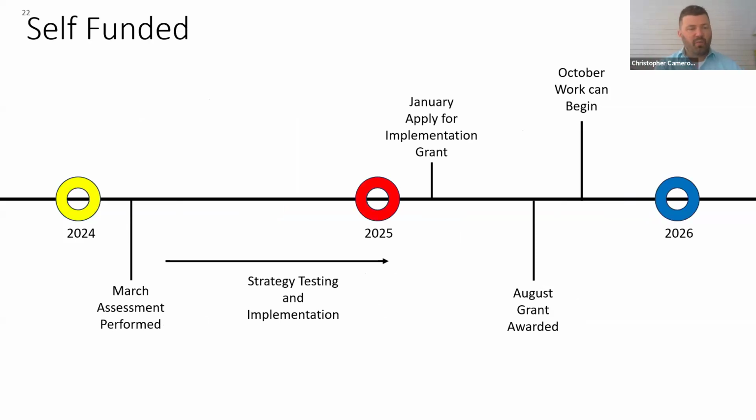So if I worked with somebody this past March, they applied, they did their strategy and testing throughout the year. They know what they need. They've designed that grant. They're applying in 25, and they'll be looking to implement if they get their grant in October. So again, it's that 2-year kick up. And that's really the best way to look at it.